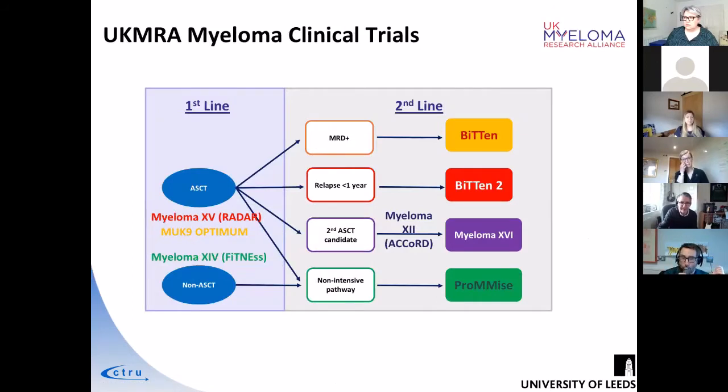This is to give you an idea of how we are starting to think strategically about clinical trials. So thinking about it in first line, second line and beyond, obviously there are niche markets within these, unmet needs, etc. But just to give you a bit of a flavour, in the front line, that's largely where we do our late phase business. So you've got myeloma 14, the fitness study that opened last August, and myeloma 15, the radar study, which is going to be opening imminently.